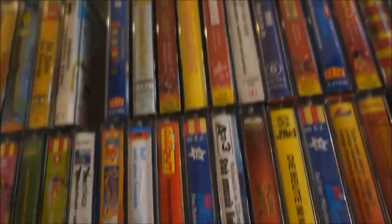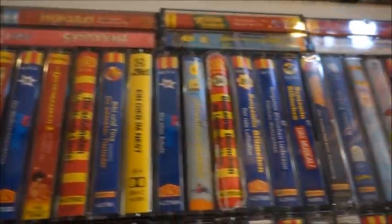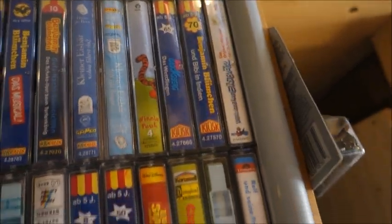So it's a lot, and I've just had a look for a second. So let's go through it. If I can see something. Sometimes it's easier if I put the camera away and look, and then I show you.